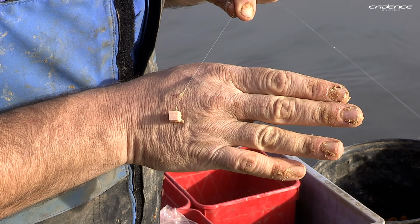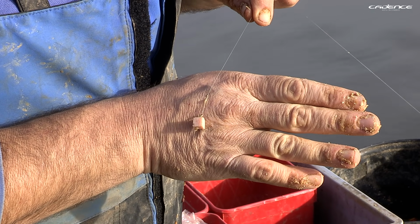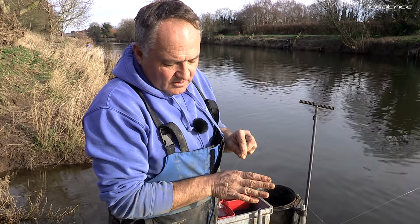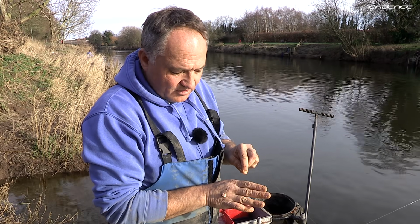So a good trick today, obviously I've been catching in the later part of the session on maggots, is every so often just to put a piece of meat on like that. We're feeding quite a bit of meat, and I can still use the same hook as I am with the maggots, just take the maggots off and put a piece of meat on. And that's worked well. I've caught a few nice chub doing that as a little bonus.